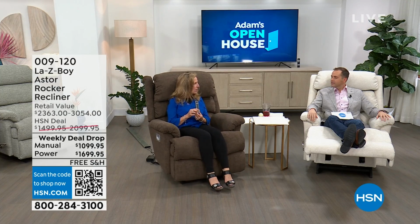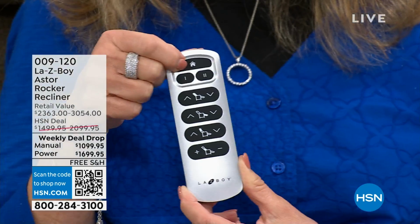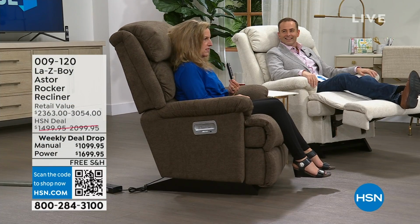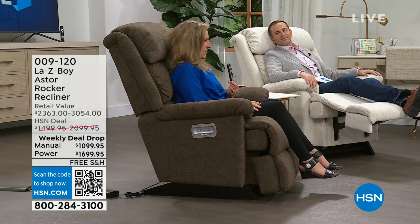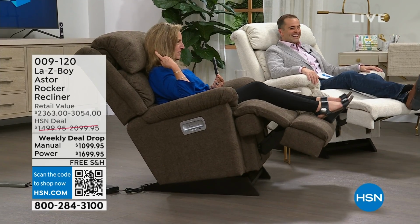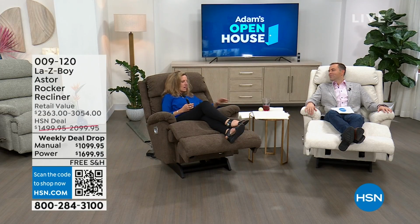Yes. And that's everything that the power does. Home button, so as soon as you touch that, it takes everything back to its natural position. And you've got memory, so there's my favorite little spot. Each person can have their own. There we go. Look, again, the headrest is coming to me. I'm not moving my body, and now I'm set and comfortable in my favorite reclining position.